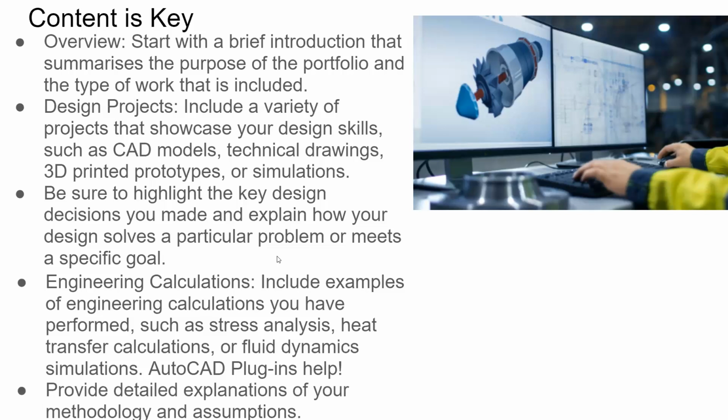Provide detailed explanations of your methodology and your assumptions. Assumptions are always important, because when we're presenting our portfolio, these people that we're presenting to need to know where we're coming from. Why did we assume this? So always make that crystal clear from the outset.